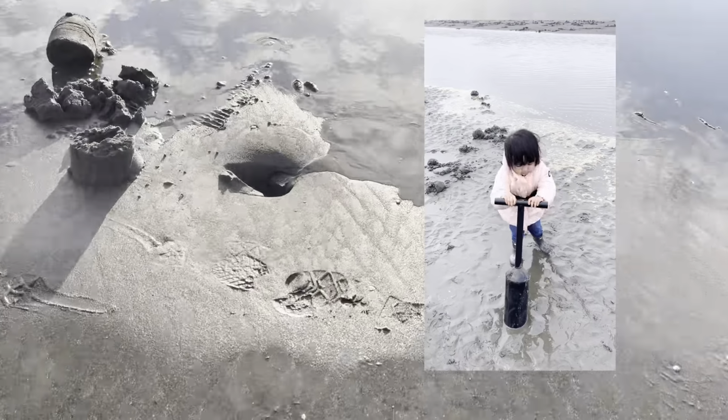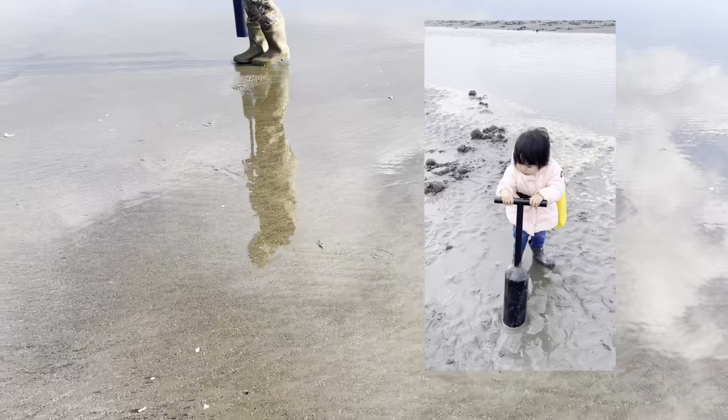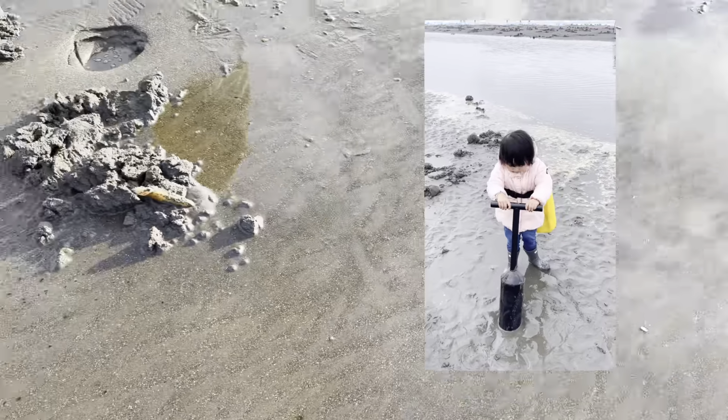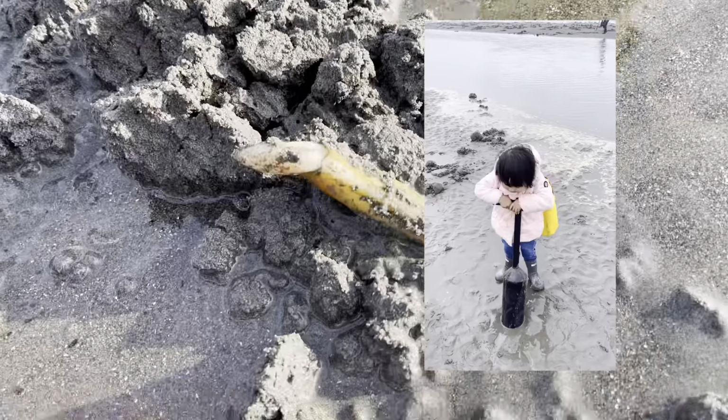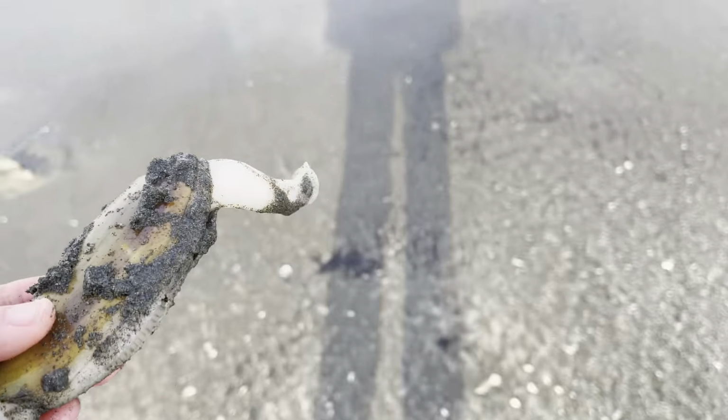Just a side note, these guys make it look really easy to push these clam guns into the sand, but it takes a lot of effort. And with all the walking you'll be doing and digging, you're gonna get a great workout and get all of your steps in.